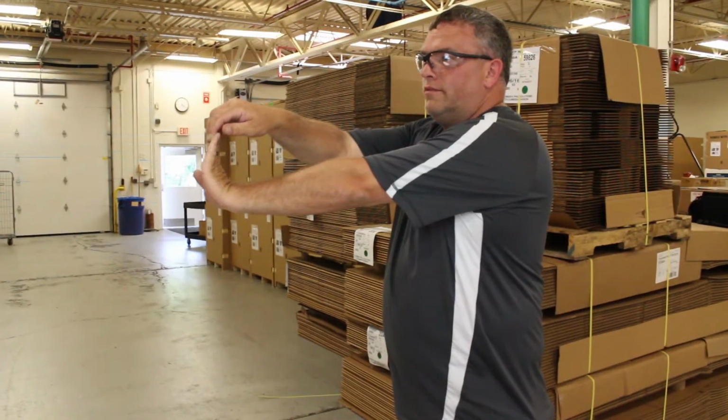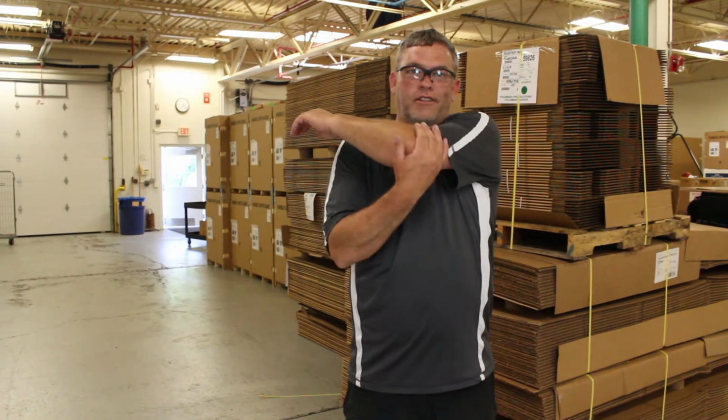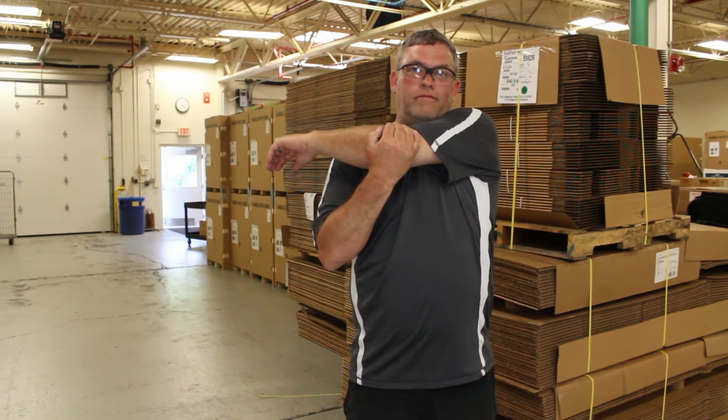Passive static stretching is something commonly done prior to and during physical work activities. The perceived benefits of this stretching are increased range of motion as well as reduced risk of injury. Now, just as a reminder, passive static stretching really just lengthens the muscle to a point that is slightly uncomfortable, and then they hold it there for about 10 to 15 seconds.